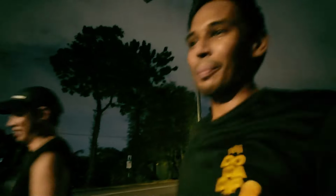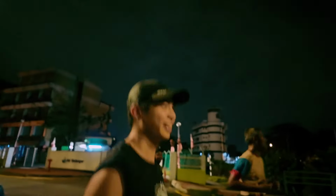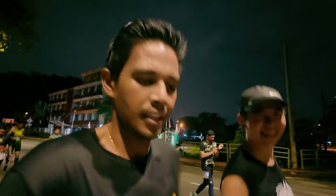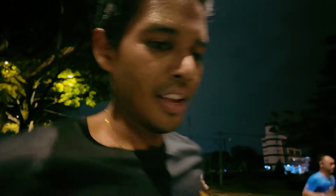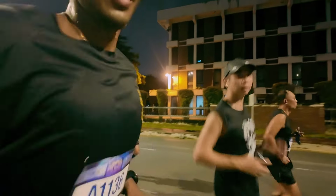That's why you need a friend that will push you. Ten kilometers in. Let's go. Easy, easy, easy, 30K. Still zone 2. Hitting at 7:10. And the intent is to make 3:30. Let's go. Let's go, Leo.